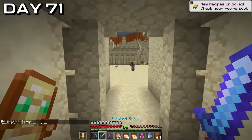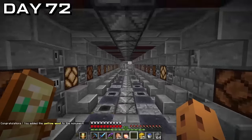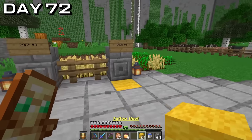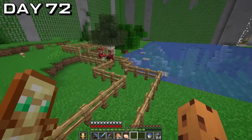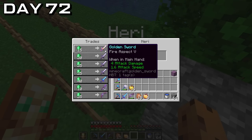All right, let's get out of here. And there we have it. The yellow one is in. Three more to go, and we're out of here. Door 4 complete. But clicking that button summoned a weaponsmith, it said. Oh, it must be you. You're the special guy.